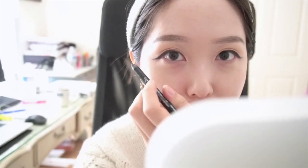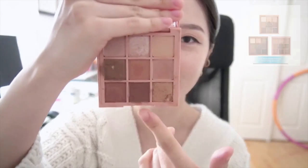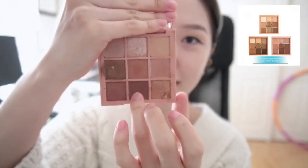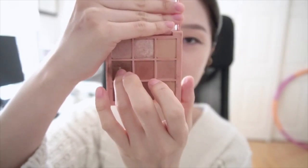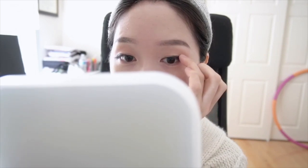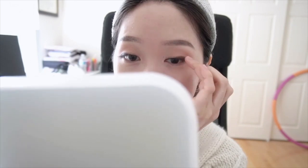I can't really get it exactly how I usually do it because I don't have the full functioning of both my hands. You can see which shadow I obviously use the most, and it's this color, and I mix it a little bit with this sometimes. So I have it on my finger, and right here where I have the eyeliner a little bit thicker, I go right on top and I kind of smudge it in, and it creates a nice depth to my eyes.